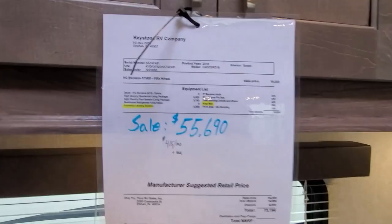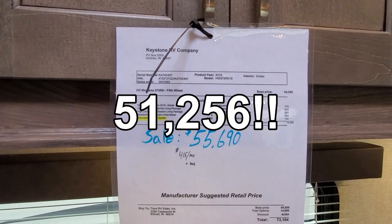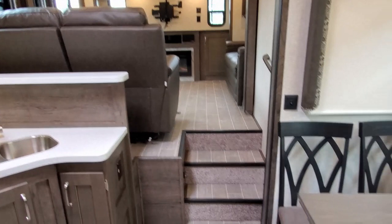Big microwave. 55.6. So we can usually take a lot off that number. 22 miles from the manufacturer.